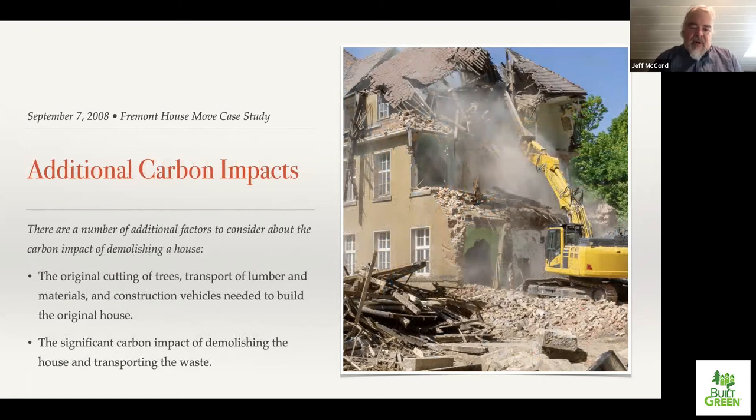So there are a number of factors to consider when it comes to the carbon impact of demolishing a house. There's, of course, the original cutting of the trees, the transportation of that lumber and materials, and the construction vehicles that were needed to build the original house. There's also a significant carbon impact of demolishing the house and transporting the waste to our landfills, not to mention filling up our landfill spaces and eventually having to travel even further for the storage of our waste.